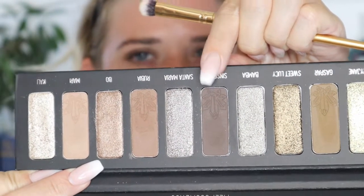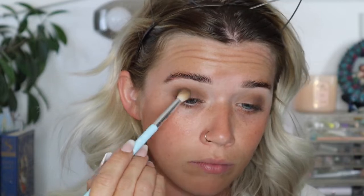I'm going into this darker matte brown. It's Sinsemilla, I think is what it's called. And I'm taking the same brush that I used in Mary, the Glamour Dolls brush, and I'm going to do that on the outer V and just darken that up even more. This is going to be a darker smoky eye, but I'm not sure how you would get anything else using this palette. I'm pretty sure this palette was meant for the dark smoky eye.